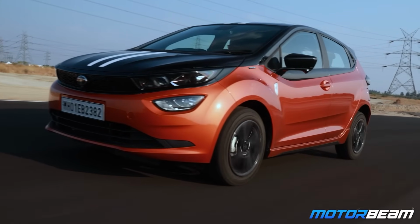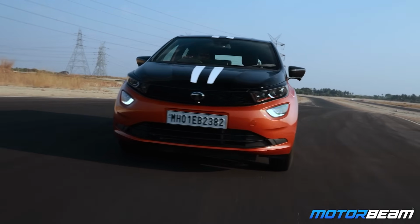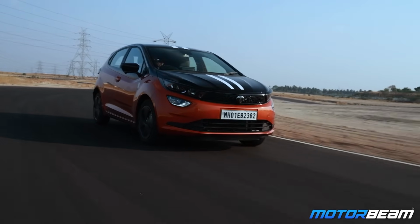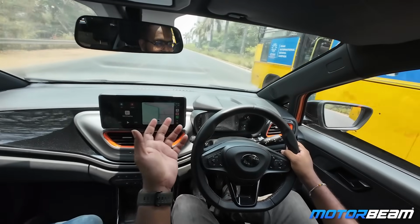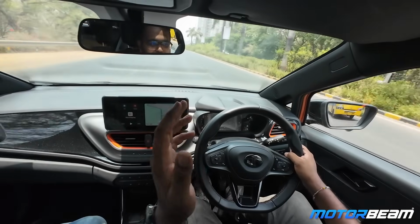And what do you think of the Altroz Racer? Is it a half-hearted effort by Tata for not giving it an automatic or dual clutch or anything? What do you think of this? Let me know your thoughts as well.